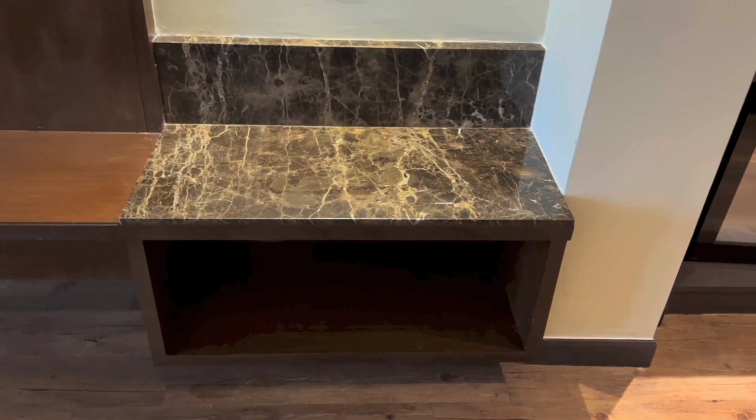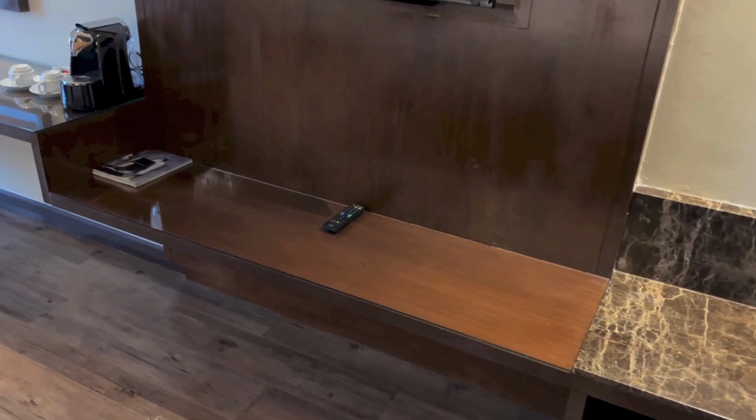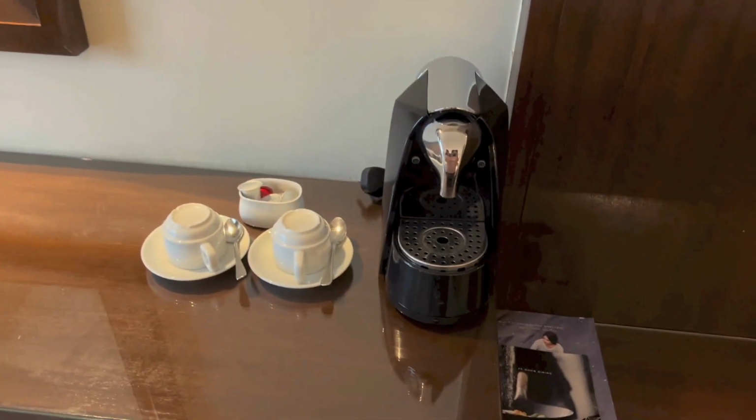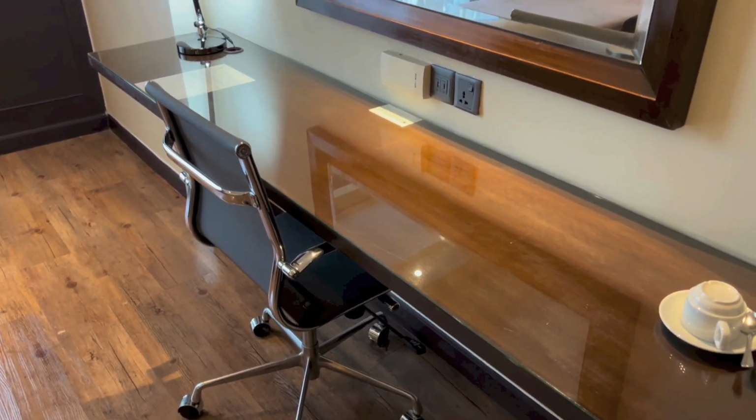And right here we have a place to put your luggage with storage below. More storage below the TV. And the TV is a flat screen Sharp unit. Here we have the coffee machine. The desk area with the chair.